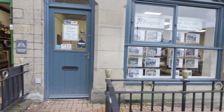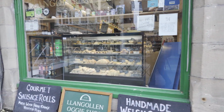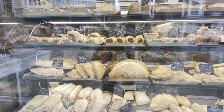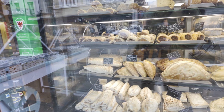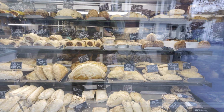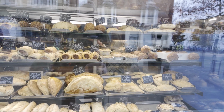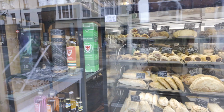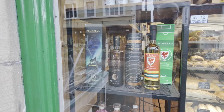Estate agents, and this is the Oggy shop. If you've never had an Oggy, you haven't lived. Look at them there. Oh dear, giant Welsh beef Oggy, £5.60. Bit like a Cornish pasty, but much bigger. Scotch eggs. Oh my god, I might have to call in here on my way back down. Ooh. They even sell whiskey, I forgot mine.